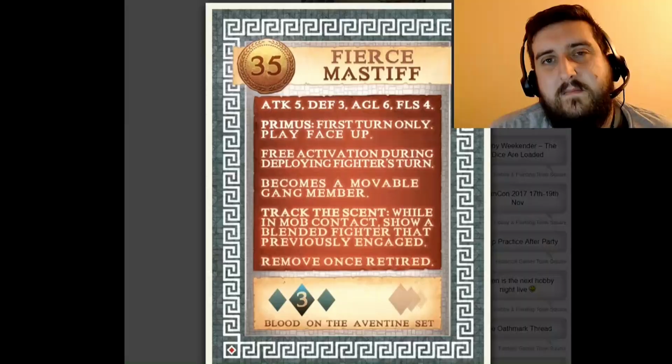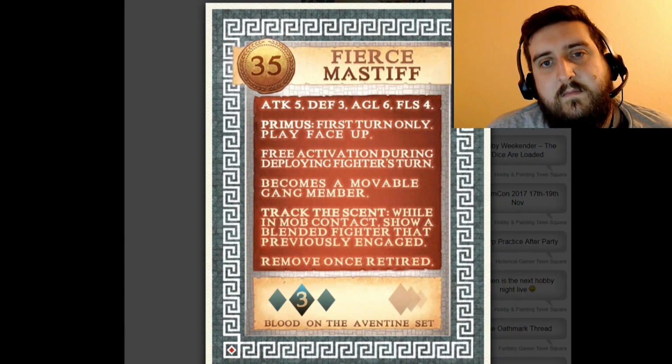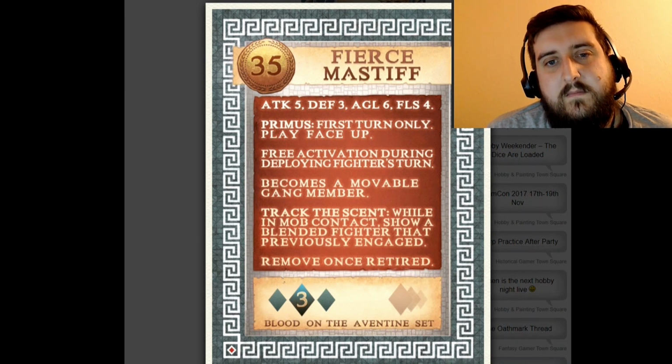I don't know much beyond that as far as the actual mechanics, but here you can see this is one of the coins. So, Fierce Mastiff, and again this would be hidden, so your opponent wouldn't know that you've got this until you reveal it. But I love this track descent rule. In mob contact, show a blended fighter that was previously engaged. That's really cool. He's had first contact with the model, and then as the model disappears, he's given chase. Yeah, that's so thematic.